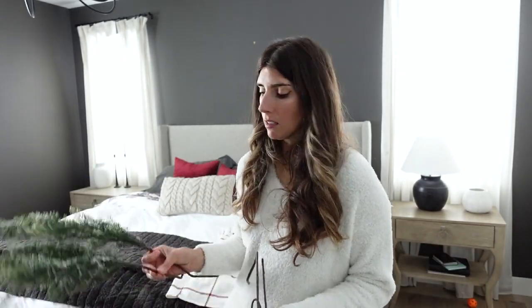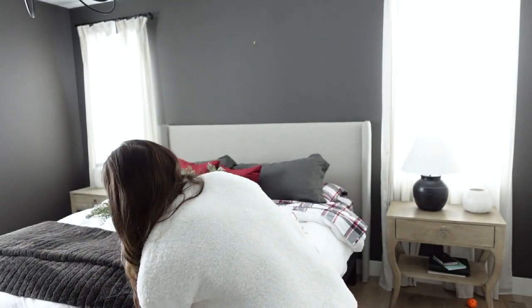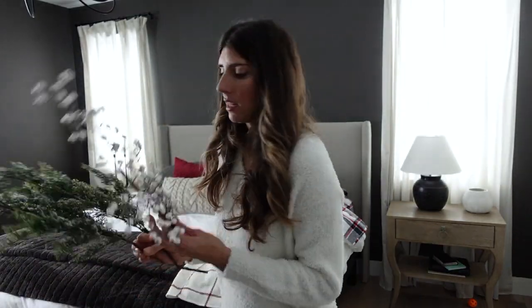But if you've got little ones, then I would suggest getting the ones without the ice, so it's not so messy on you. But I'm thinking maybe just combining these two together. Since my walls are so dark, I thought the white berries might look really pretty. But this would also be kind of pretty on the headboard too.